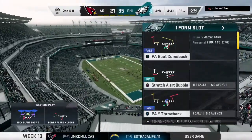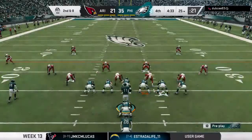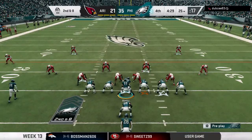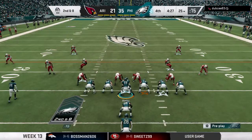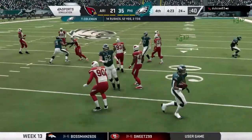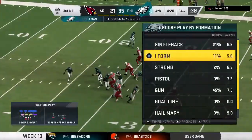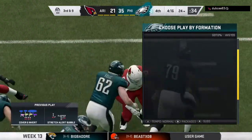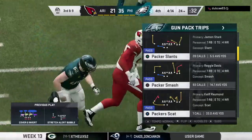Brings up 2nd and 8 at the 25-yard line. 58 right there. In your face. They will run again with Coleman. And he will lose yardage and be backed up to the 24. Officially, it will go as a 1-yard loss, and that's going to lead to a third down.